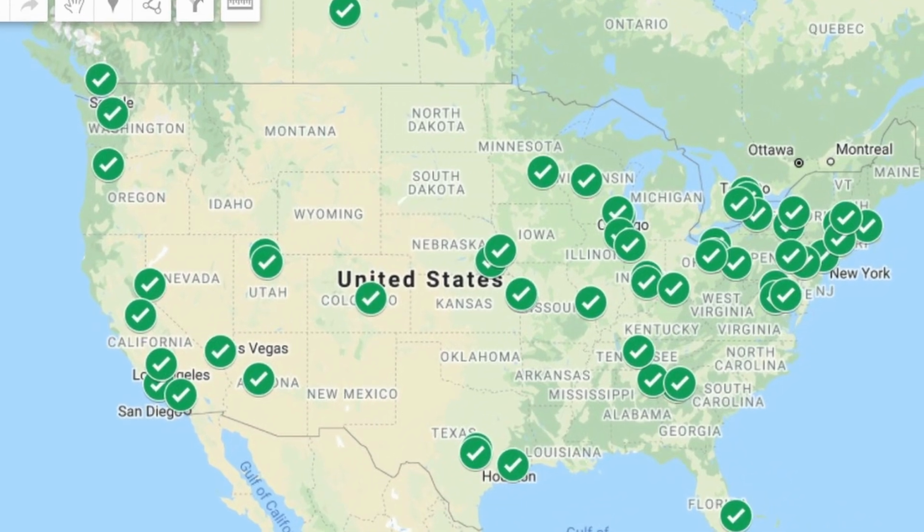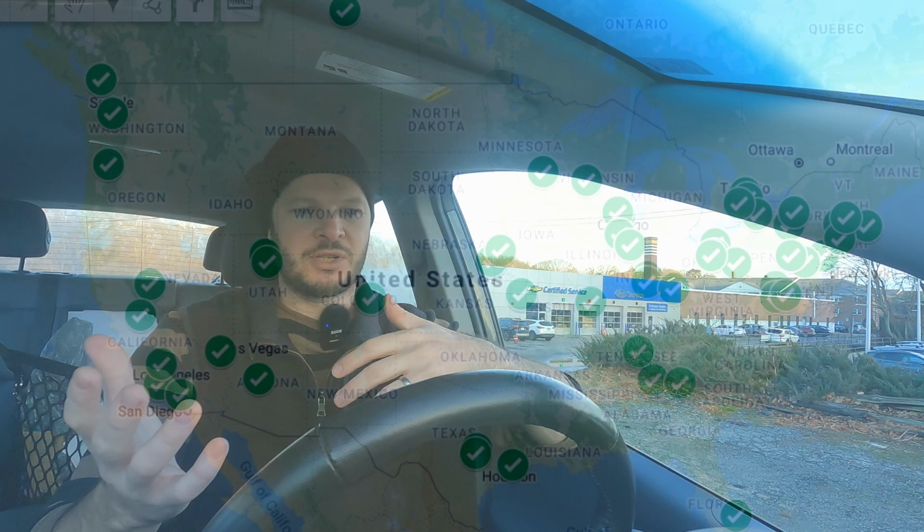If you're in an area where Bolt EV certified dealerships are a little bit further afield and maybe not quite so savvy in these things, at least you can maybe look at this map and find somewhere that you may want to drive to. But that's just a small resource. Hopefully that helps a few people who aren't sure which dealer to go to.